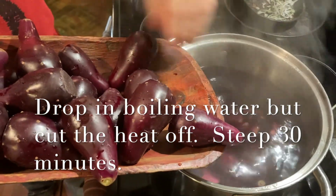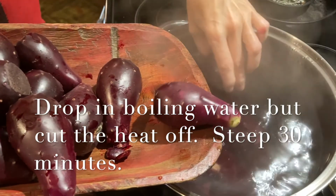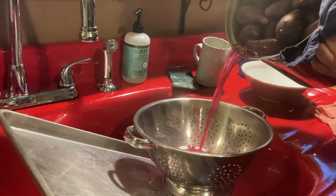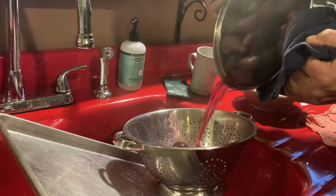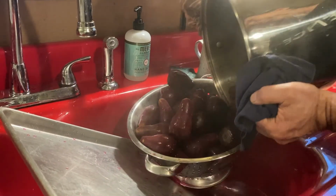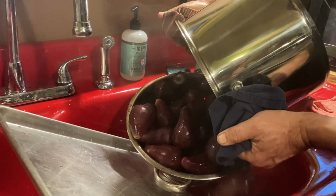There's a little danger in that, isn't there? Can you see that beautiful juice? Isn't that beautiful? We really could save that juice, but we'd have to strain it because it might have spines in it.